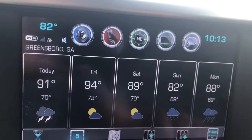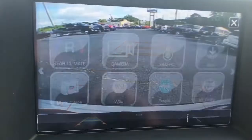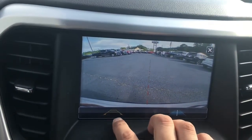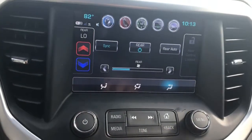There's also a teen driving sensor that will allow you to keep track of your vehicle as other people are driving, so you know exactly how they're driving, where they're going, and so on and so forth. And this also has your rear camera.